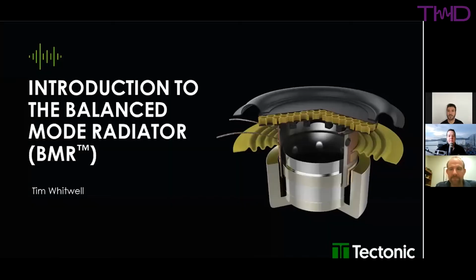So the BMRs are built in the format of a traditional cone loudspeaker, but it's not that, right? Absolutely, yeah. It's built on the same production lines. Very, very little change needed. I'd say probably the only difference when you're constructing a BMR is the fact that we don't have a hole in the cone in the middle, where you'd normally assemble, either from the front or the back, and then you put your dust cap on at the end. We obviously don't have that.